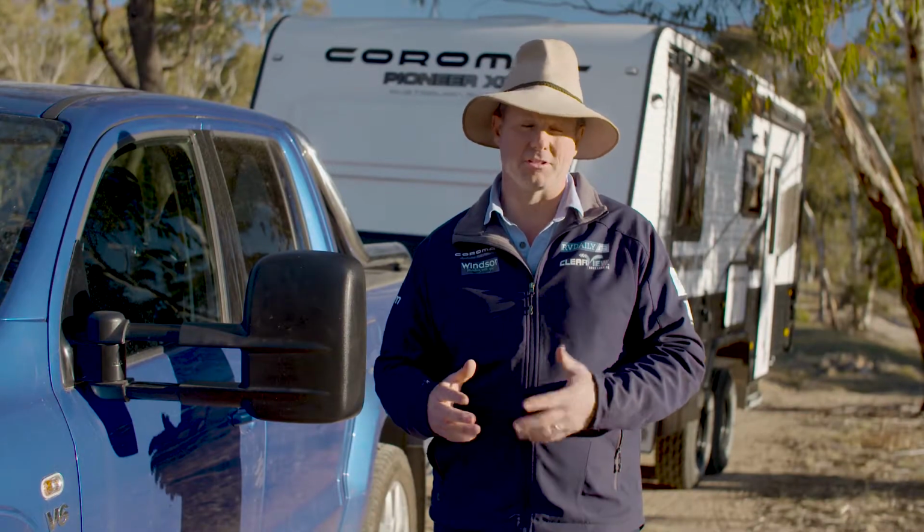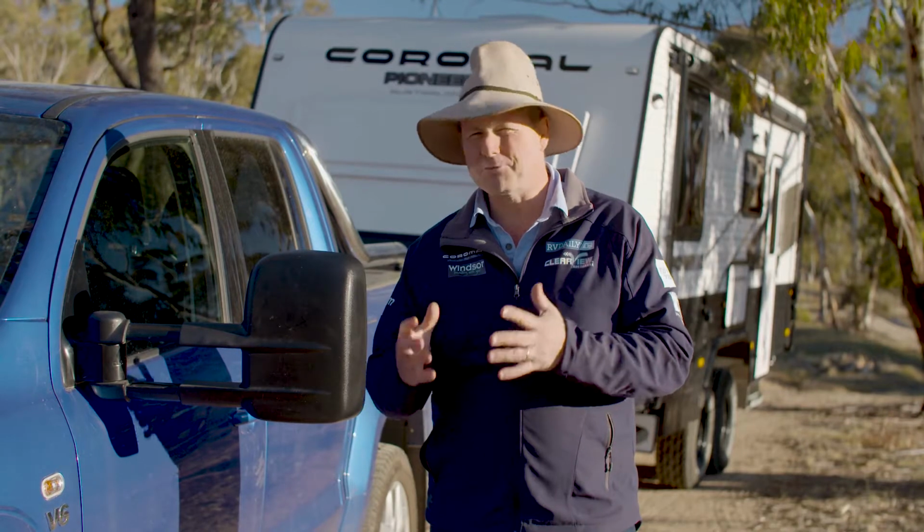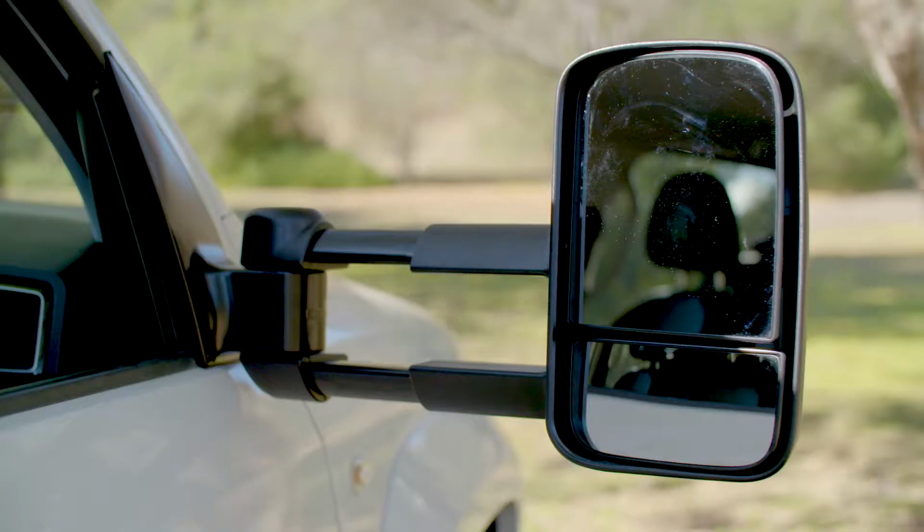But there are other factors like road trains, buses and trucks that can really wreak havoc on those non-permanent mirrors. And the reason being is simply wind. Those things are not as permanently affixed to your vehicle, so hence they have a greater tendency to move around.